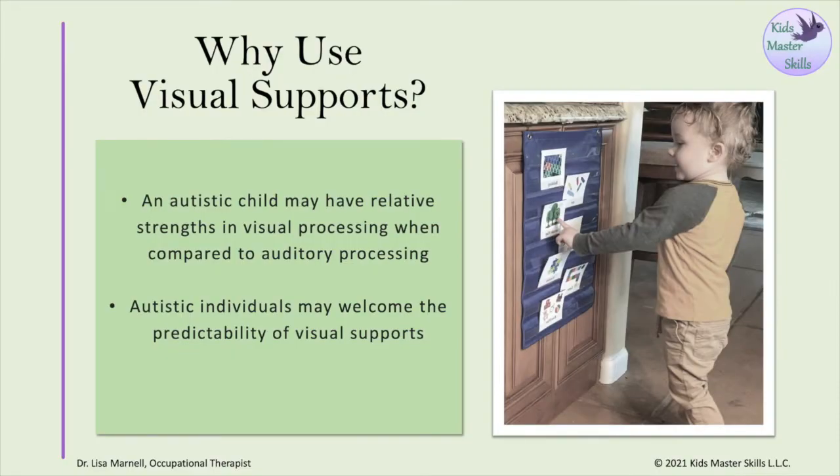Another reason visual supports work well with autistic kids is because visuals provide predictability and tell kids what is to come. We know that autistic people prefer routines, driving the same route to the grocery store, eating the same foods. A visual support is predictable and, as such, can reduce anxiety of the unknown. Visual supports elevate a child's quality of life. They offer communication and contribute to building life skills or even academic abilities in our kids.